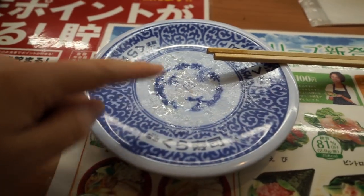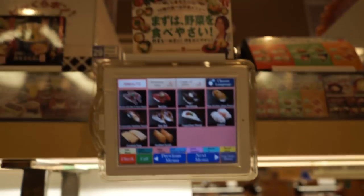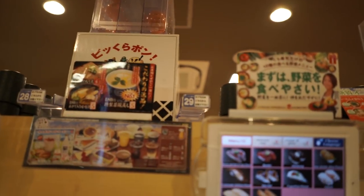So you put this little plate in that slot there, and then you watch the little cartoon that comes on the screen. And then if you win, a ball drops and it comes out in this little slot that says 29. Okay, I'm so excited.